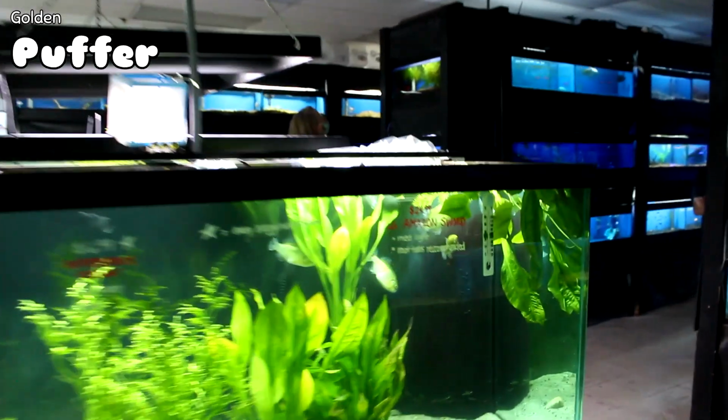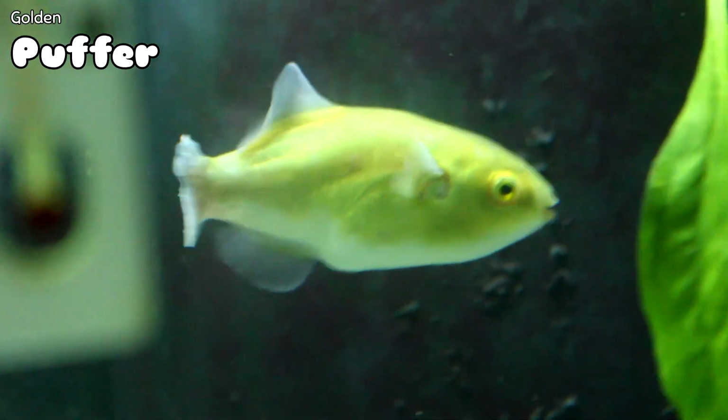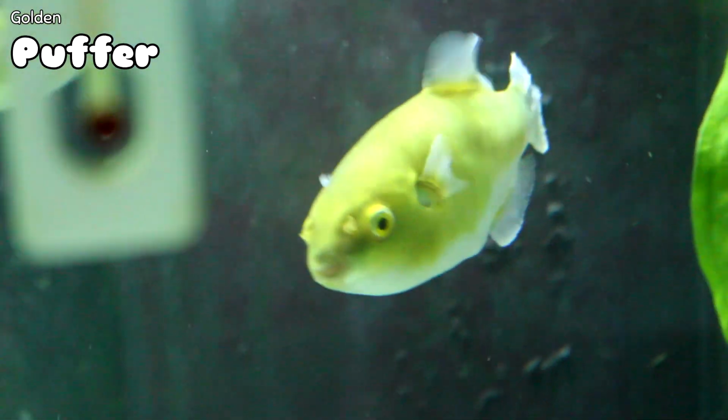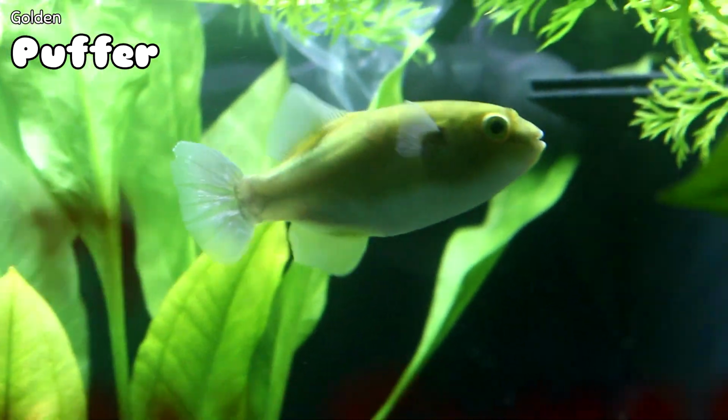And that's what you see behind me. These are the golden puffers. They've already got a fair amount of size on them. They can go in a planted freshwater tank. They're beautiful. They do need to be kept by themselves as they are just as aggressive as their cousins and counterparts. But these are phenomenal just in that they are true freshwater puffers.